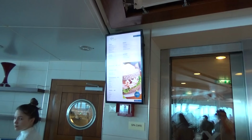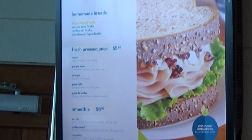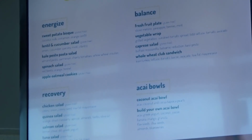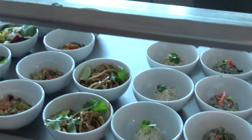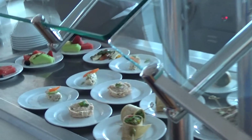That's unique. So in the solarium is the Aqua Spa Cafe, which is home to fresh juices, smoothies, and a couple of healthier options for the lunchtime section, salads and things like that. This is not really food for me, but it's food for other people. And it's a good option, especially right next to the spa.